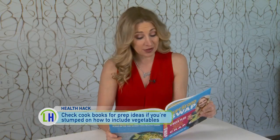Finally, if you're stuck on how to prepare your vegetables, try checking out a cookbook for some great ideas. Before you know it, your vegetables will have a key place on your table.